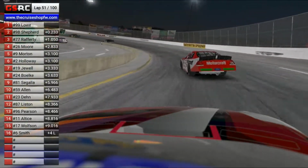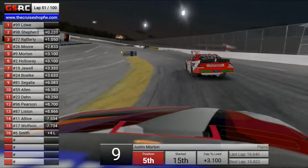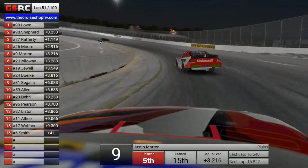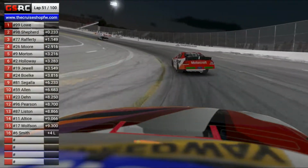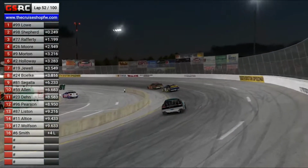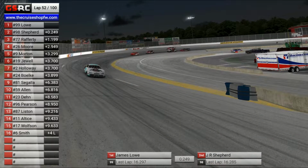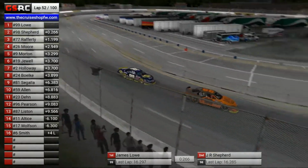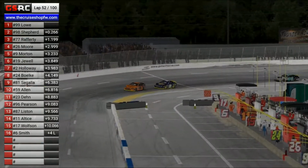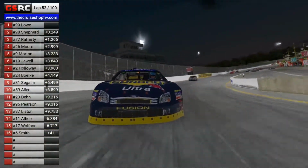Morton now up 10 spots through this field from 15th to now 5th. Now has his eyes set on that number 26 car. As you can see, the top 3 is just starting to absolutely run away, but J.R. Shepherd has found the rear end of James Lowe. And can't say that's too surprising. JR is a very hard charger and normally does not push the issue unless he thinks he's capable of making the pass. So that means J.R. Shepherd could possibly be smelling blood in the water.